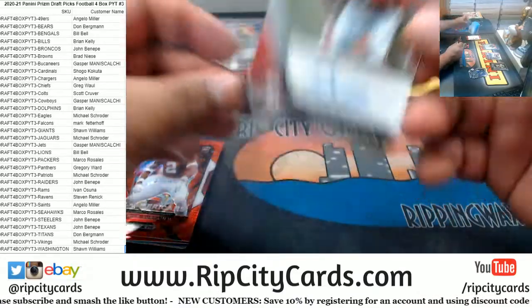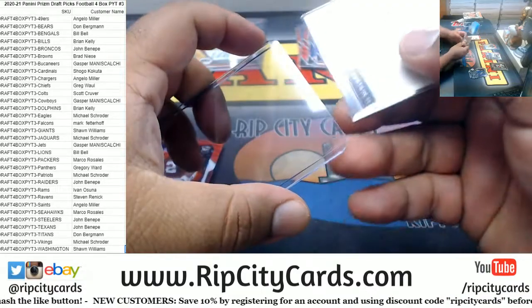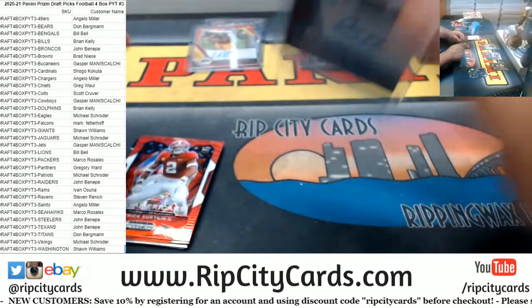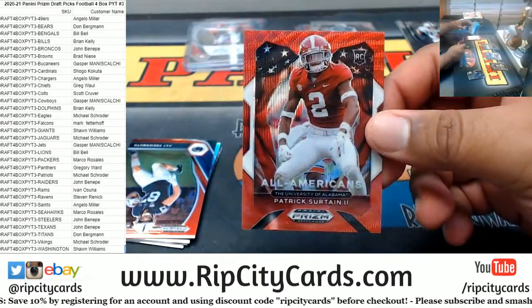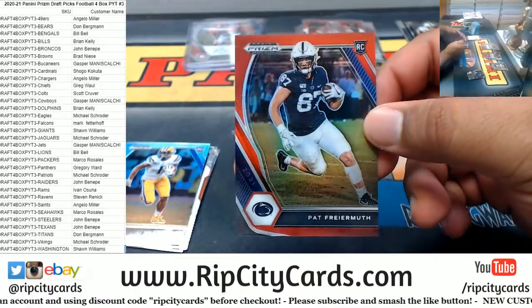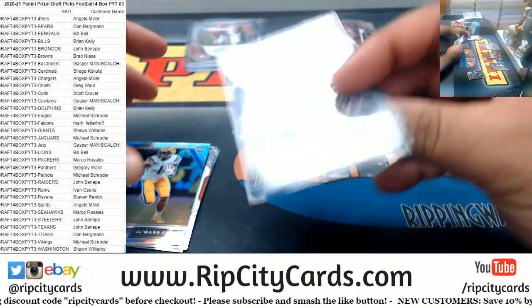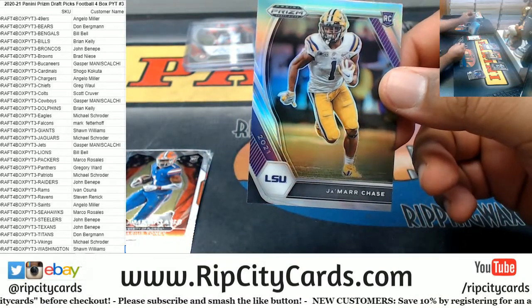Patrick Surtain with the autograph. I mean, they are rookie cards, which suck, but luckily they're not numbered or anything like that. Surtain. Freiermuth. To $299. A silver Ja'Marr Chase.